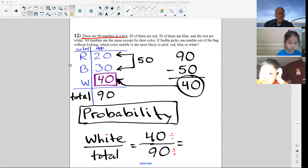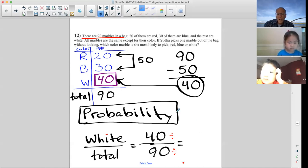Any ideas, guys? Do you see that they both have a zero on the end? So yes. Is 40 a counting number of 10? And is 90 a counting number of 10? So we can divide 40 by 10 and 90 by 10.